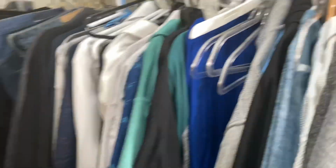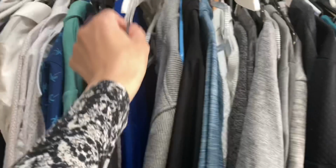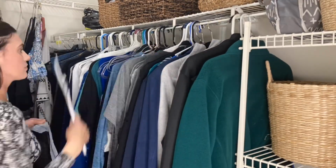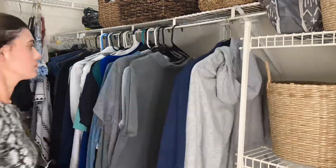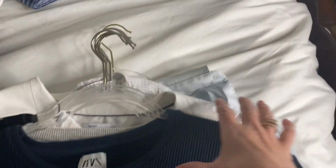Now I am going to take all the plastic hangers out and put them in a trash bag. We'll switch out his hangers for the new ones. Go ahead and swap these hangers out. All right, they're all finished. Now I can go hang them back up.